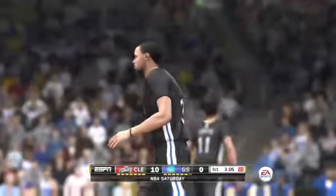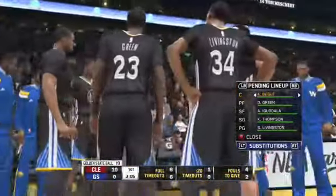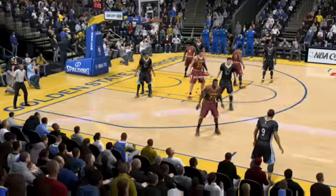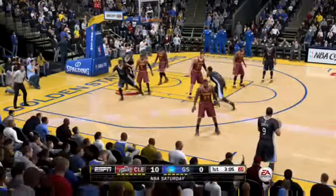The coach could see the run was impacting the game. A solid timeout to break the momentum. Andre Iguodala's checked in for his first appearance tonight. Livingston's looking for position in the paint. Two minutes gone by in the first. The Warriors down by 10.